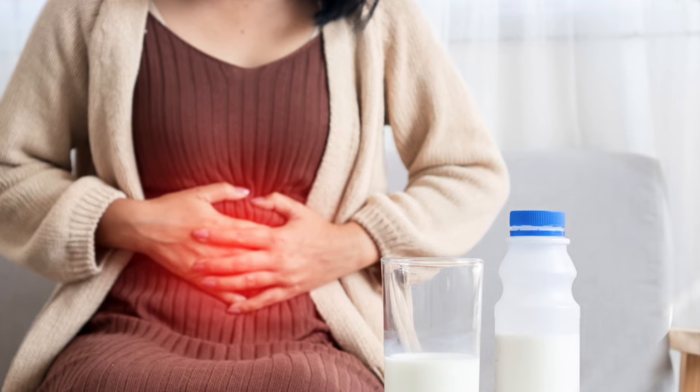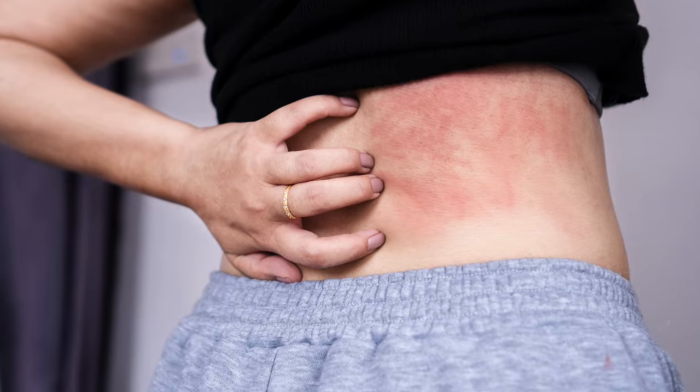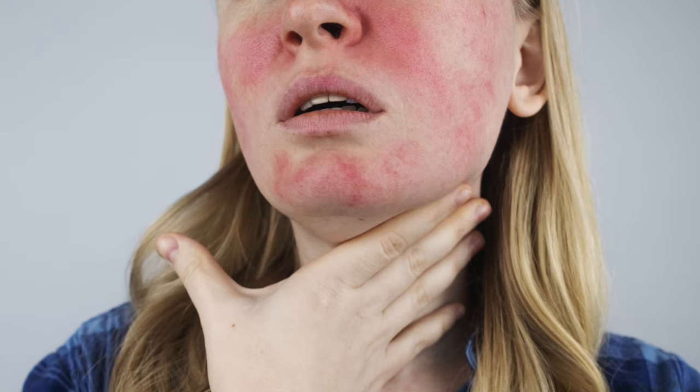So here are some common symptoms. Number one is digestive issues, and perhaps the biggest one is bloating. You can also have gas, abdominal pain, and even diarrhea. Headaches and migraines, this is a really important one. It can affect blood flow and it can lead to any kind of headaches or neuroinflammation. Skin reactions such as rashes, hives, itching, and flushing, particularly in the face and neck.